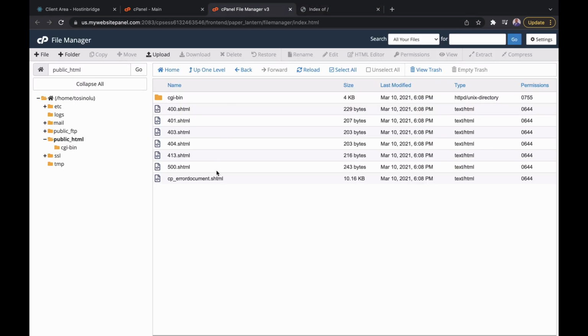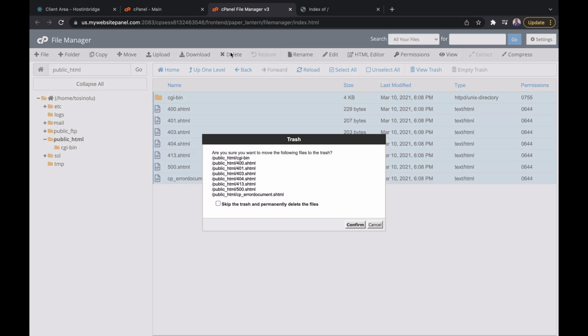So what we need to do first of all is to delete all the files here, and import our file from where we saved it. I'm going to select all of them. If you are using a Mac, you place your hand on the command key and keep selecting them. If you are using Windows, it's control. I've selected all of them. Where is delete? This is delete here. I'll click delete. As you can see, skip the trash and permanently delete the files.